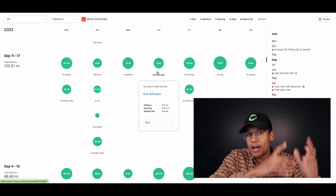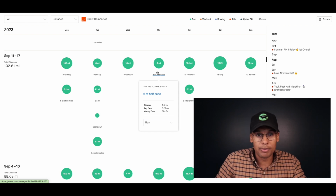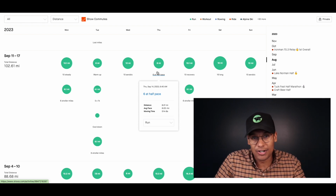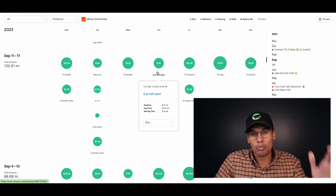Another big piece of running a successful training program is having consistency throughout the duration. For example, you should pick one day a week to do your long run and stick to it. Now, a lot of the big books have the long run day as Sunday. I had it in my plan as Saturday, and I stuck with that Saturday for every week of the program.